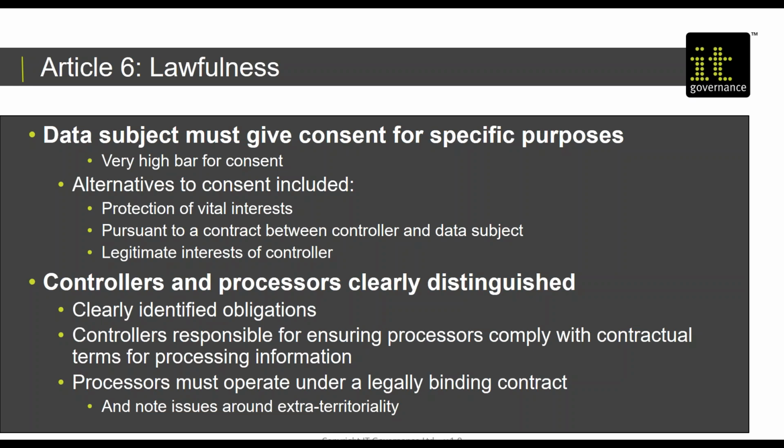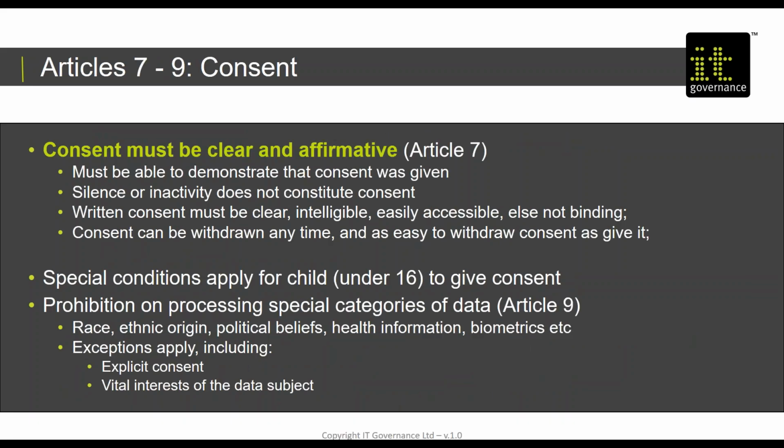So controllers are responsible for making sure that processors comply with the regulation and have a legally binding contract which the controller enforces. There are particular issues around extraterritoriality, where the controller needs to ensure that the data will be protected outside the European Union legally to at least the same level as inside it. And that's one of the reasons why the European Union enters into what are called adequacy agreements, or recognition that particular countries have data protection regimes which are adequate in comparison to that of the European Union.